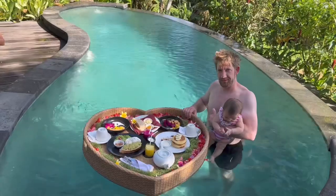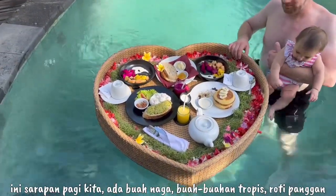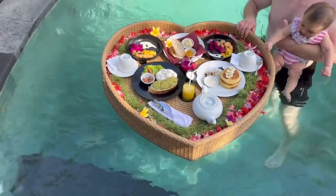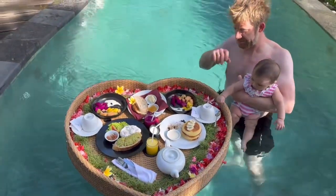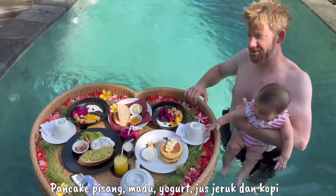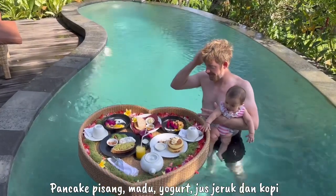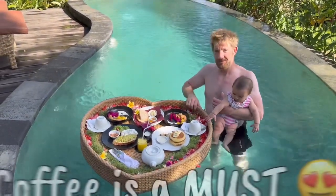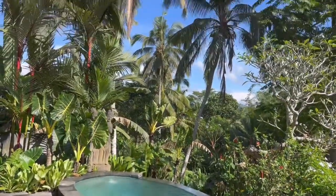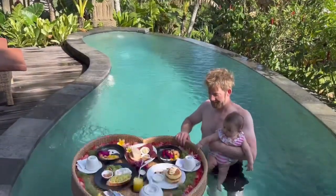Morning from Ubud. So this is our floating breakfast. I got vegan food, tropical mixed fruit, avocado toast. How about you? I've got a banana pancake with a honey and yogurt sauce, tropical fruit, and then fruit juice. And then coffee. Look at the view. It's quite nice. Very nice view.